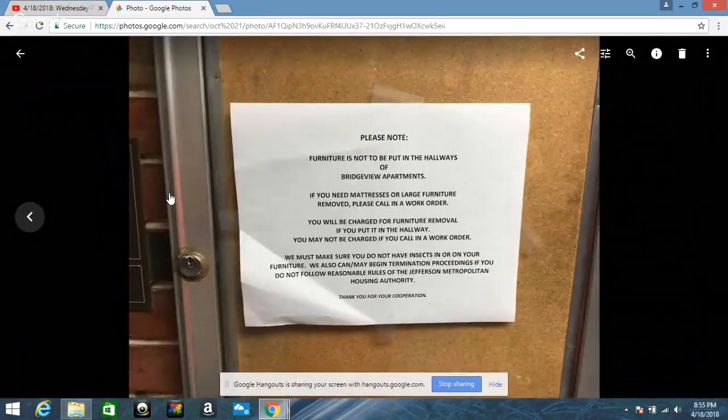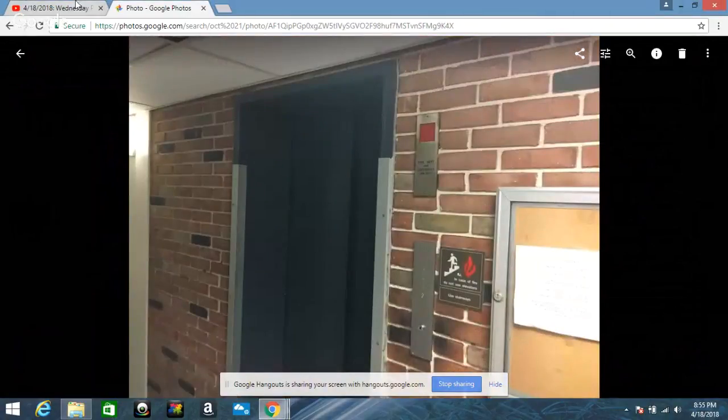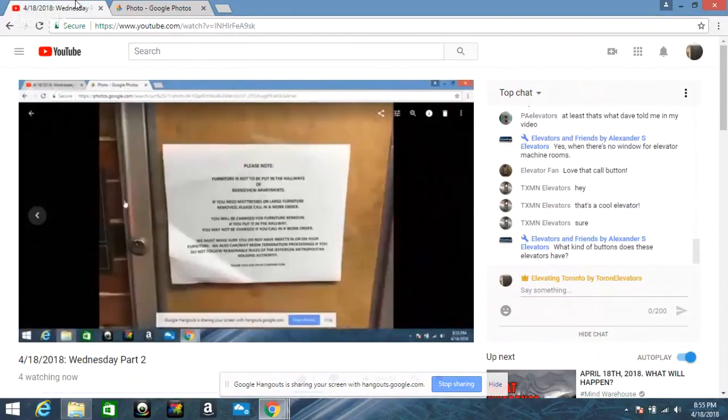Well, thanks for the tip. Ooh, insects. Bedbug alert. I will say this. Most of these apartment complexes in Steubenville do have bedbugs. There's other ones, too, that have bedbugs as well. You got to be careful.